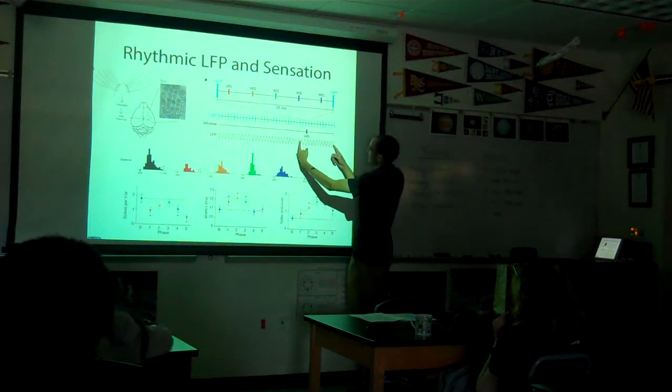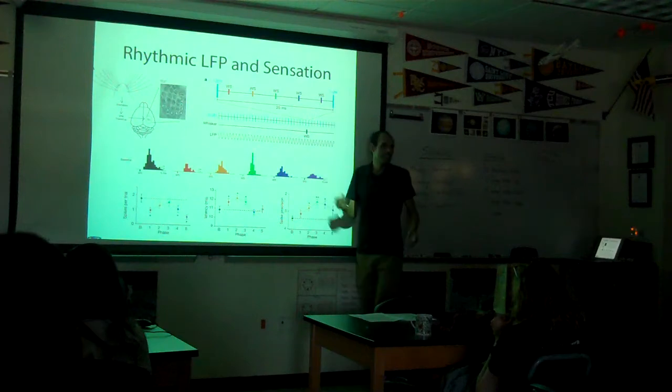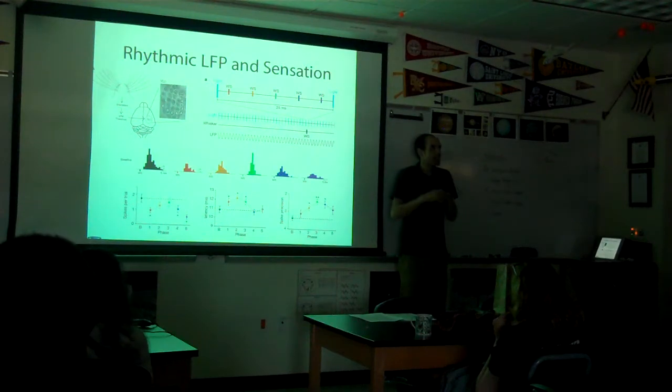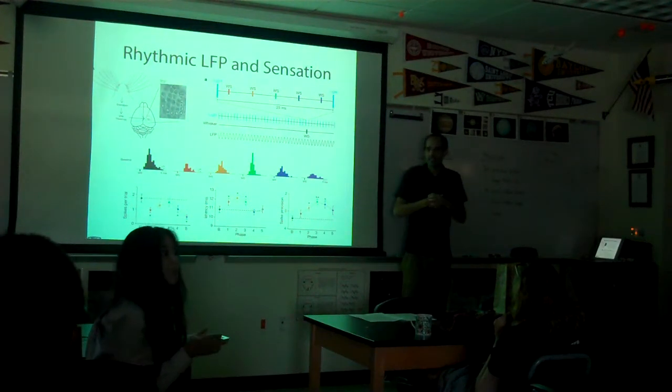So if this is a second, then this is like 40 hertz, right? And so it turns out that there's an oscillation in both the rat brain and the human brain. It's called the gamma rhythm. And that gamma rhythm has a fundamental frequency that's somewhere around 30 to 50 hertz. It sort of varies.